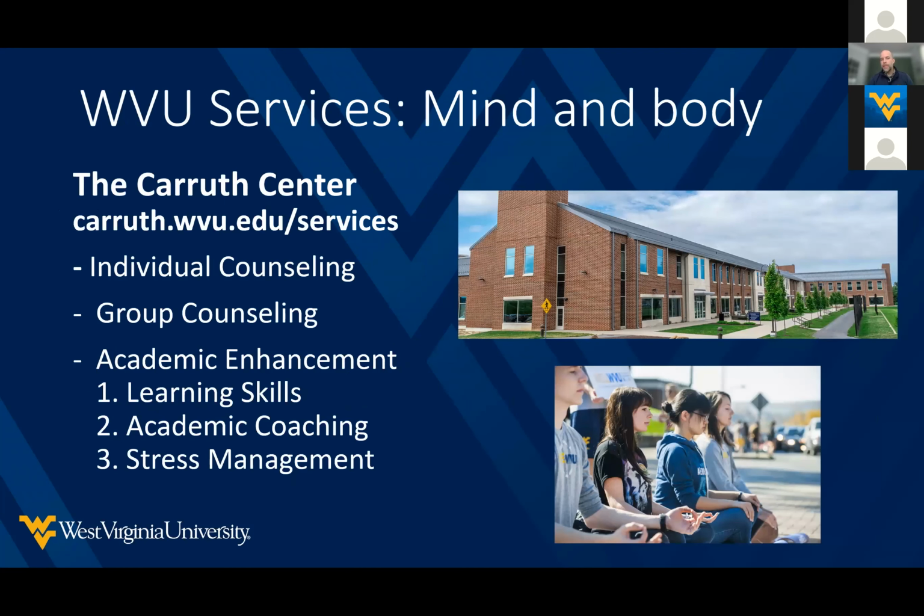Other WVU services, I mentioned the Center for Health and Wellness. They offer individual counseling services or group counseling. This is a great resource on campus. A lot of students don't realize that it's utilized by all different types of people. They have individuals that will counsel you if you're feeling stress or anxiety or just need somebody to talk to. They have a great professional trained staff available to set up an appointment or for walk-in advising.